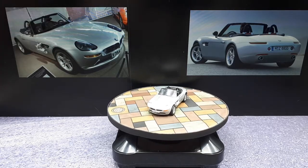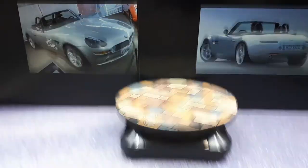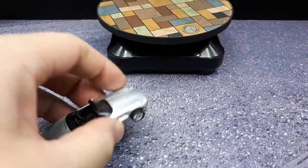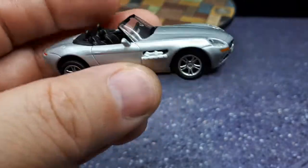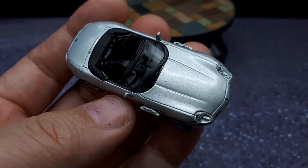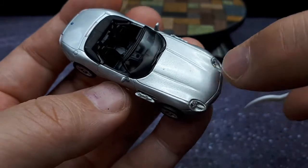So you'll notice here this Kyosho model. Well, let's get into the review here. There's missiles on the side of it. So James Bond, he has to have missiles because he's James Bond. And Kyosho went ahead and added those, these little pop-out missiles from the side vent. So pretty funny, actually. I am noticing like a scratch or a stain there.